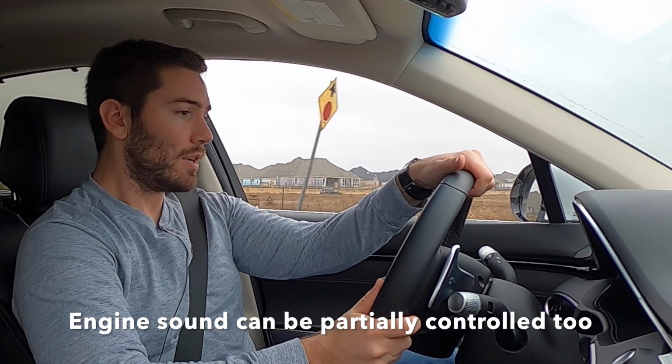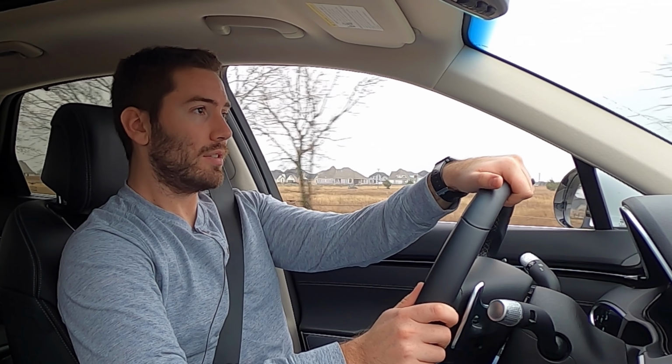If you want some more noise in here, you can actually turn up the sound settings. It's called the active sound design, to where you can get more engine sound in here if you want. So that's with it on its highest setting. And then I have it off now. And you might not be able to tell the difference on the camera, but it's quiet, which is a big deal to me.